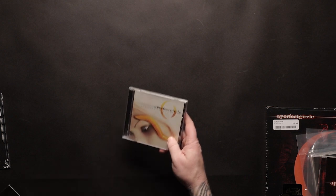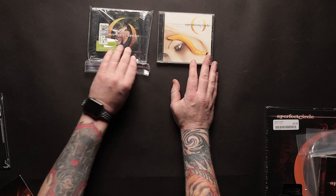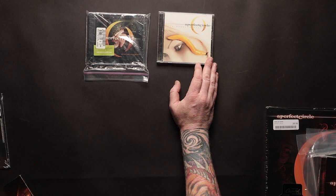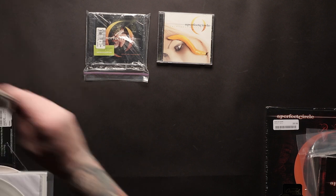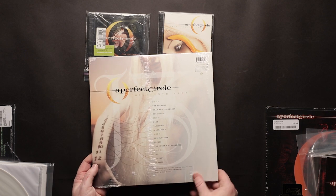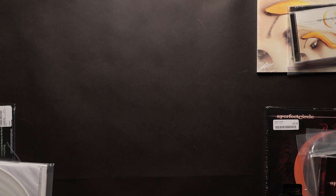Next is Thirteenth Step with the Weekend Powerless CD single. If you have not listened to A Perfect Circle, please slap yourself. Go do that right away. Where is it? And we have this, we have it on vinyl as well. Haven't listened to it. I will. My time listening to music, man, I just don't have the time like I used to.